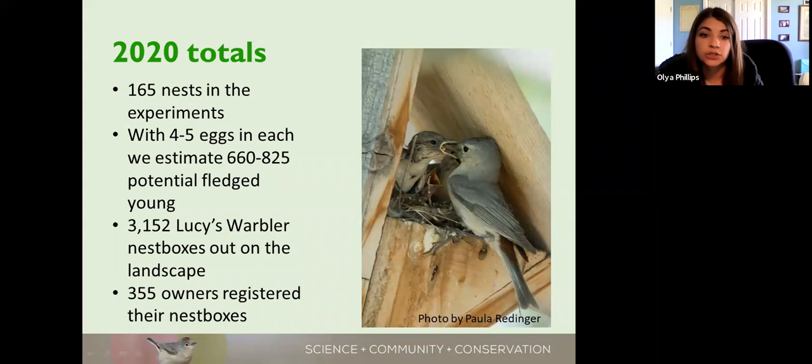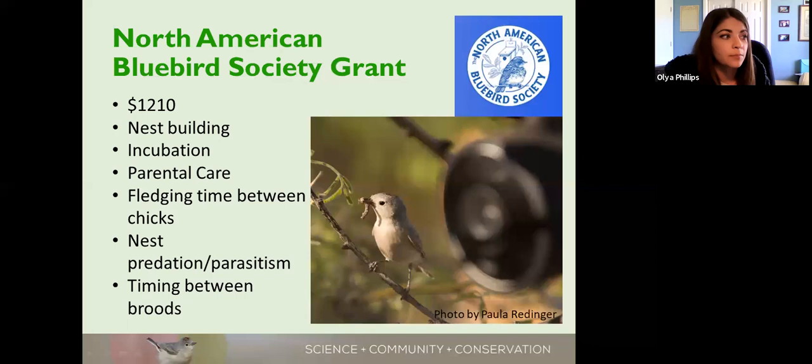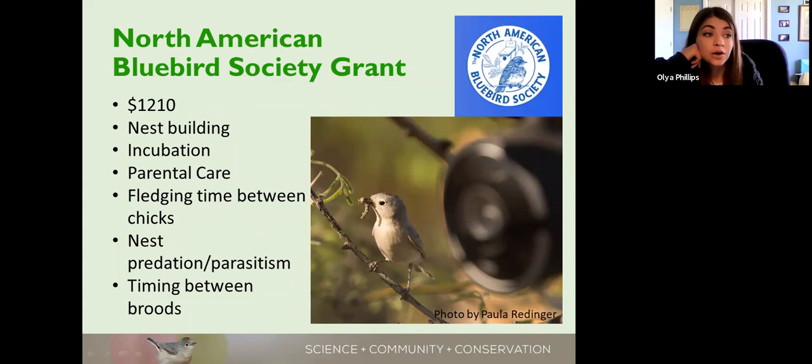In 2020, we were also able to add another dimension to our studies. North American Bluebird Society offers a grant for research into any cavity nesting species of North America. And we were very fortunate to receive this funding from them to research using cameras and study their breeding biology to add to our understanding of the species. What we hope to address is timing required for nest building, incubation, nestling stage, fledging, as well as time between broods. All these things are either poorly documented or not documented at all in the literature.